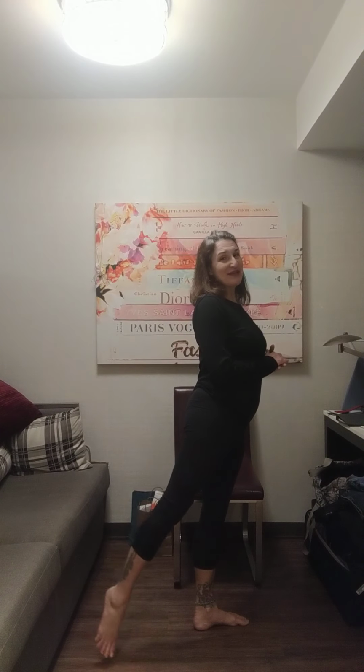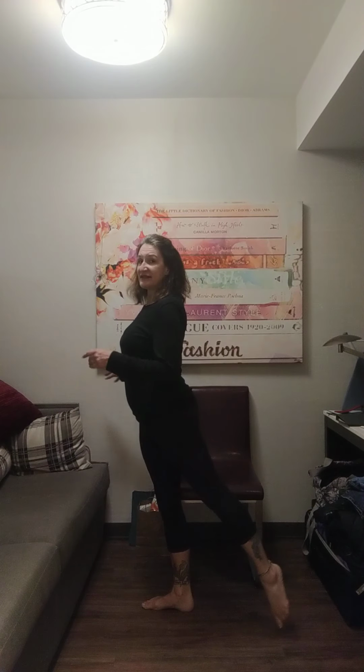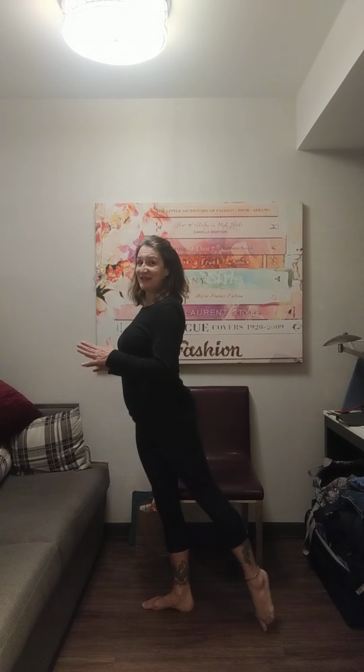And notice it's not a big lift. I'm not trying to do a big lift. I just want actually that little tiny lift. So squeeze, squeeze. We're also spending time on that one leg. 4, 3, 2, 1, and here's our stretch.